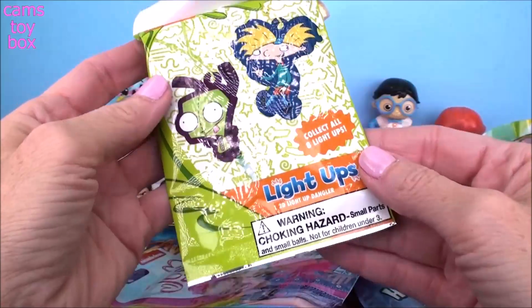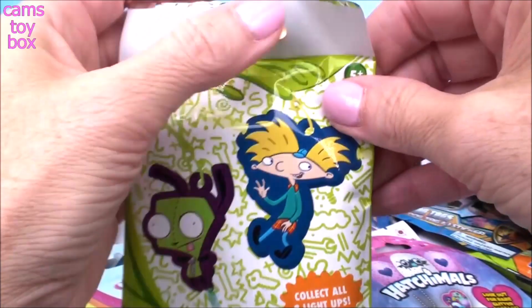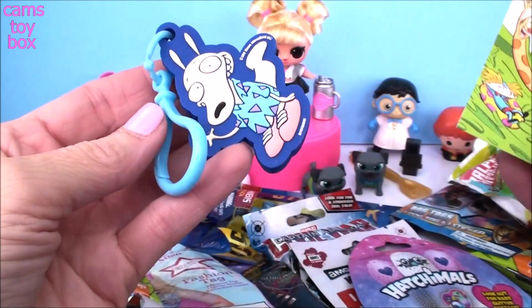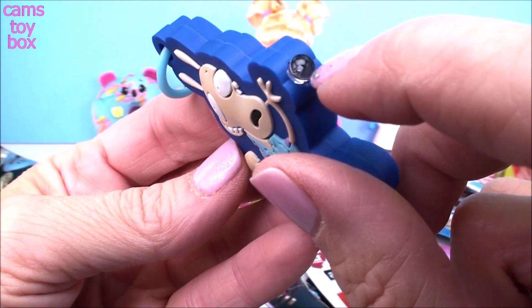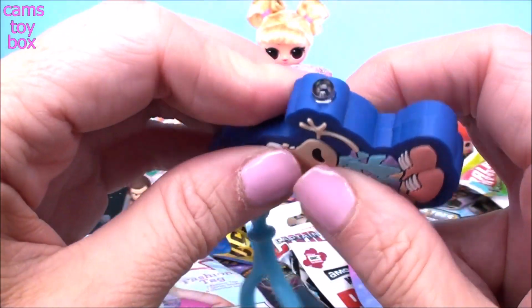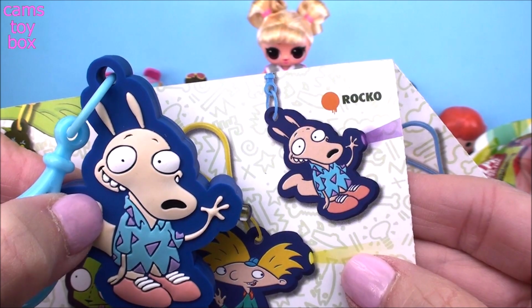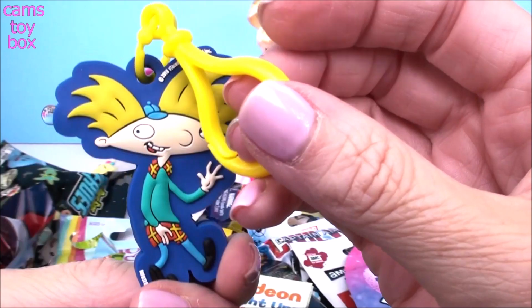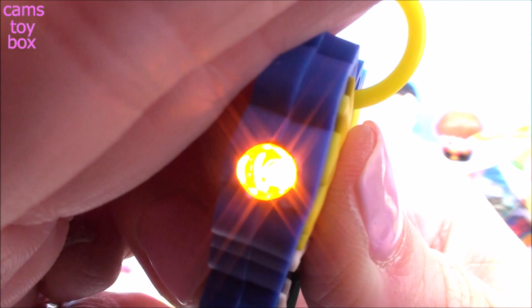Let's check out our Nickelodeon light-ups. These are super cute. 8 different ones to collect. They list them here on the back. Whoa. I love light-ups. These are super cool. Each one has like a little flashlight on it. And when you squeeze it, it lights up. This one's a beautiful blue color. And this guy is Rocco. We have another one. This time we got Arnold. These are double-sided, they're so cool. And this one lights up a really cool orange.